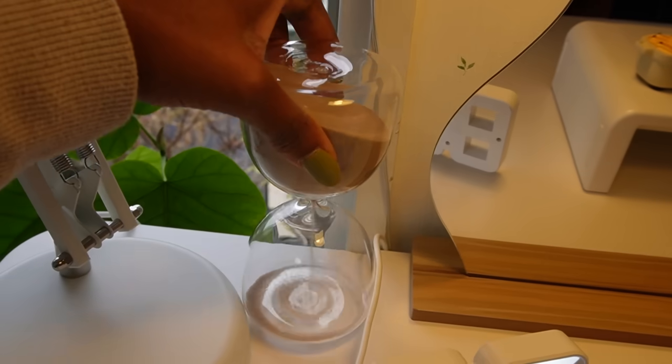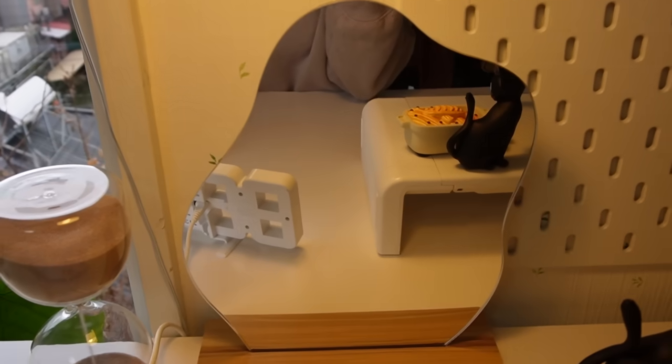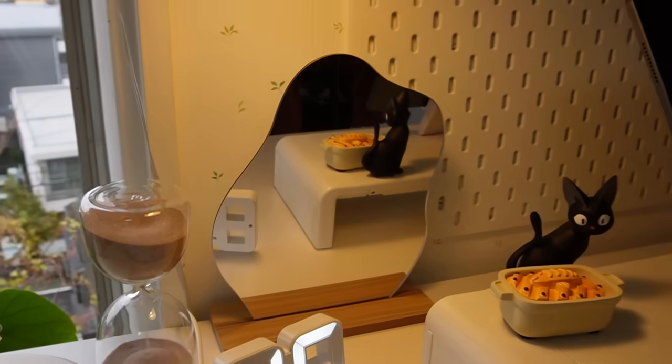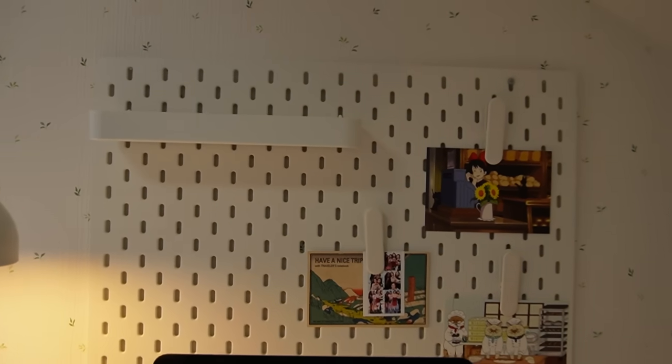I think I'm gonna have so much fun timing how long it takes me to do stuff. Next, we have this aesthetic mirror from Amazon. I've been seeing this all over Instagram actually, so I was really glad that I was able to find it. This little office backboard I got from IKEA as well. These are sold separately. And there's the scam, y'all.